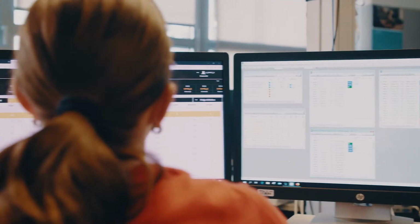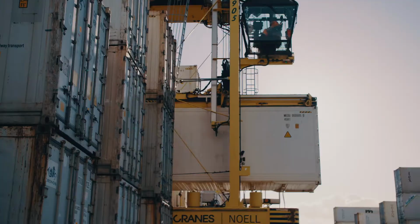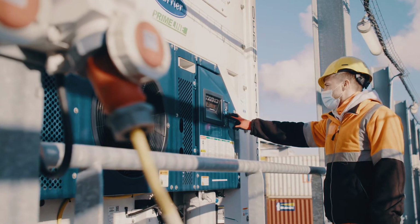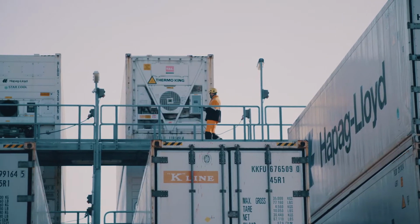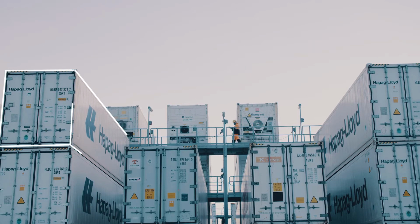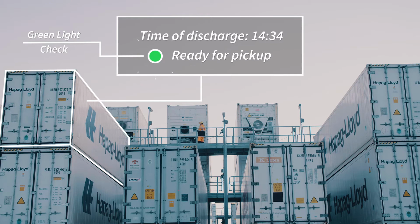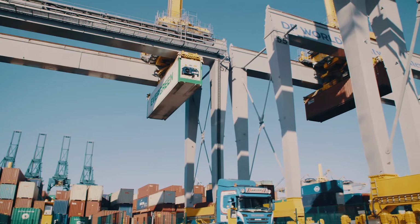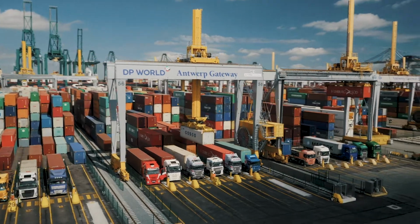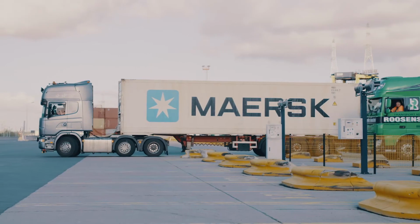The key cranes register the incoming reefers and acknowledge the arrival in the system. Reefers are then plugged and monitored in the reefer racks on the yard. Automatic notification systems enable the cargo owner to carefully track the arrival and status of their containers on terminal. This makes it easy to arrange pickup from the terminal by truck, barge, or rail, delivering their temperature-controlled goods to the European hinterland.